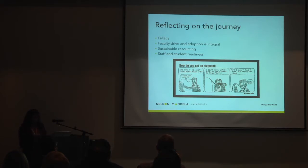A couple of challenges, which I've now heard we all are experiencing, is sustainable resourcing. Because we can always throw resources at this beast, but somewhere we need to not stop feeding it, but it needs to be sustainable, where everybody takes responsibility, the lecturer, the student.